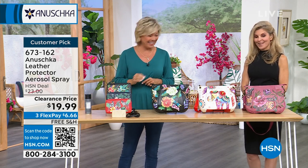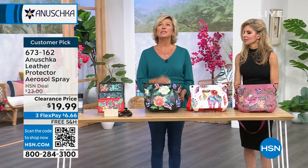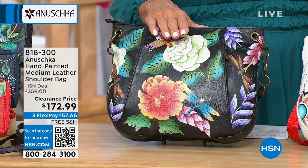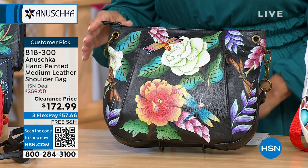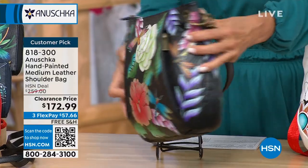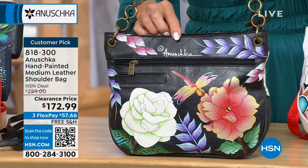Wow, that's awesome. All right, this bag is super limited. These prices are crazy. So good. But this one is only $172 down from $259. We have a couple dozen of each choice. So if you love the black background, it is done in dragonflies and florals. I'm going to give you a quick look from front to back. As I mentioned earlier, it's not like the front is beautiful and the back is plain.